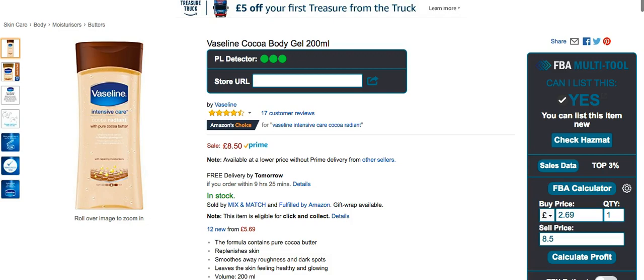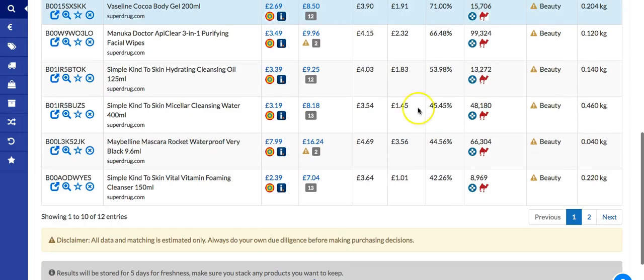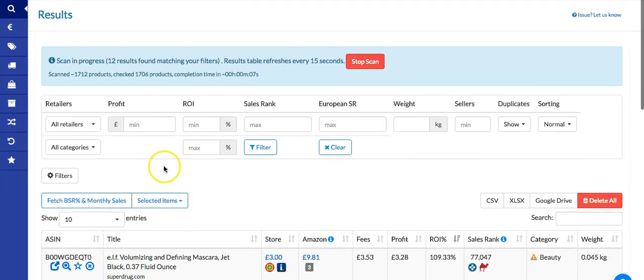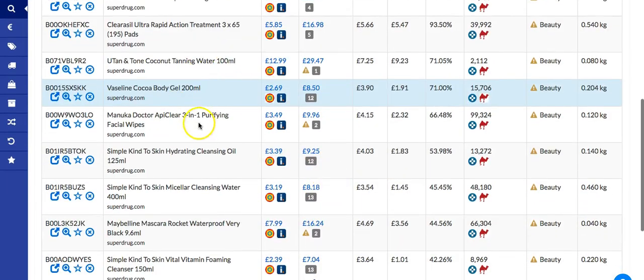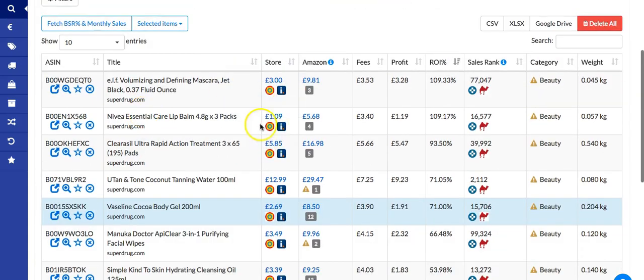So let's just jump back out. So here. And so on. Just keep going down. And I use it as fillers, so I don't spend too long. As I said, if it's these packs of threes and stuff, or if it has two sellers, I won't look at it.